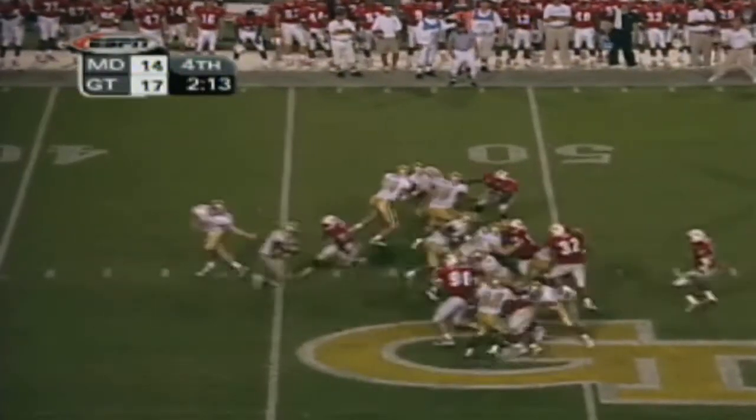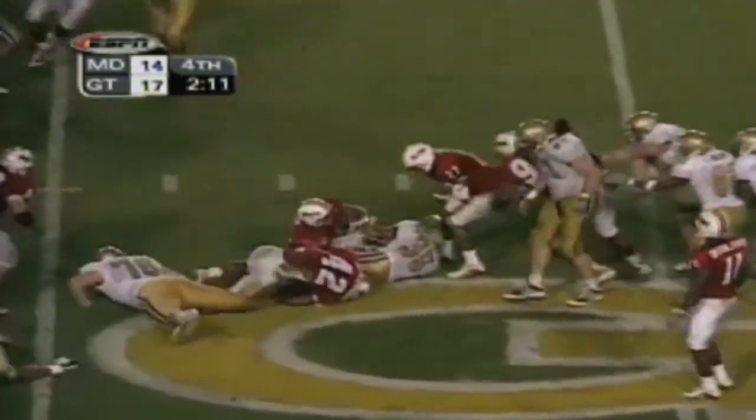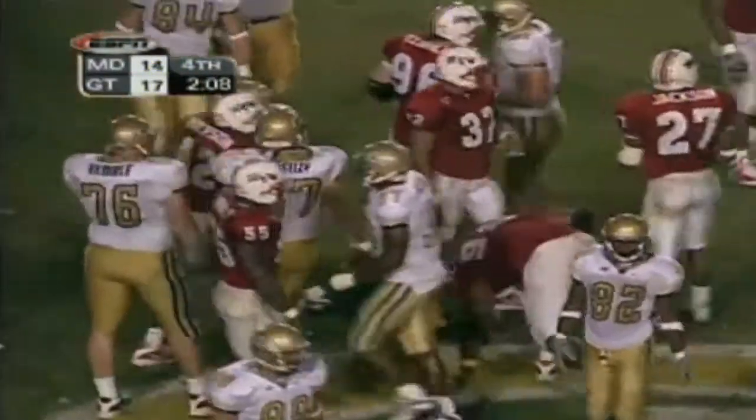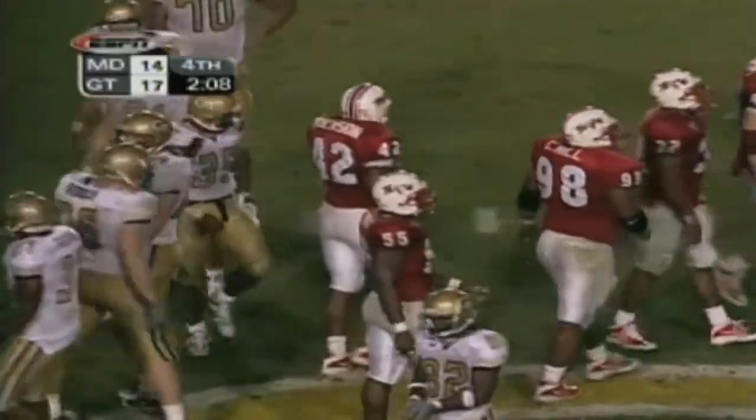Georgia Tech is a first down away from closing this out. Burns gets nothing. Terrapins will take the timeout here at the 2:08 mark. Step out for a half minute. 2nd and 10 when you come back.